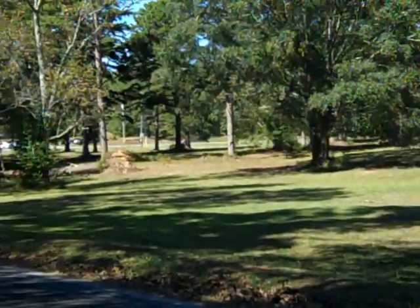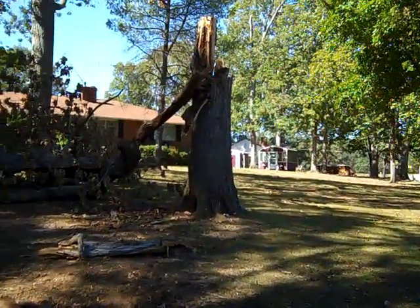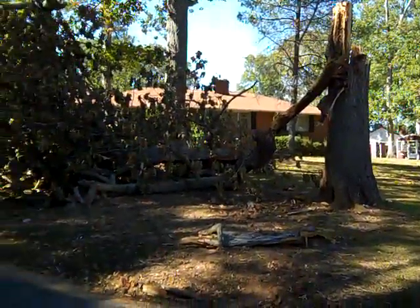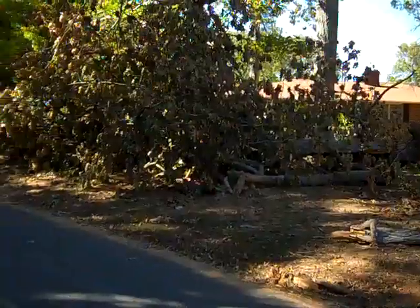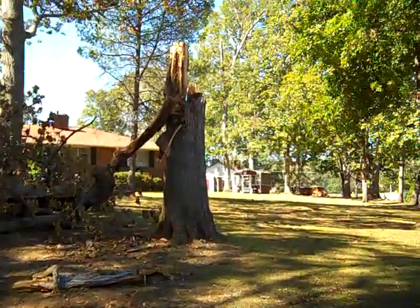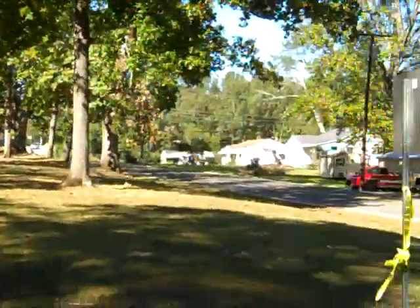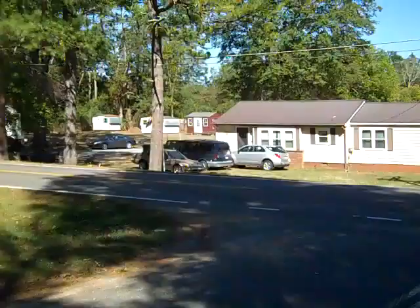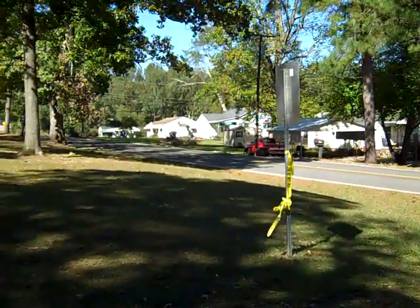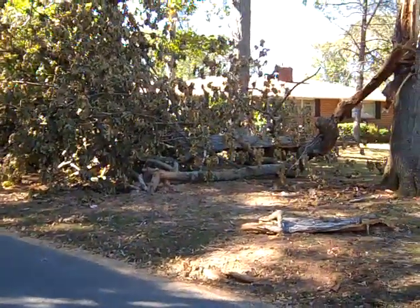Okie doke. All right, let's see what the next one I get for you. Okay, here's another one at the end of Gentry Drive. Look at that. It didn't hit the road, that's good. But you can see it fell in the people's yard. Look at that, that's a huge tree. This is Amity Road right here. Amity runs up to 29 North. And this is the end of Gentry Drive here.